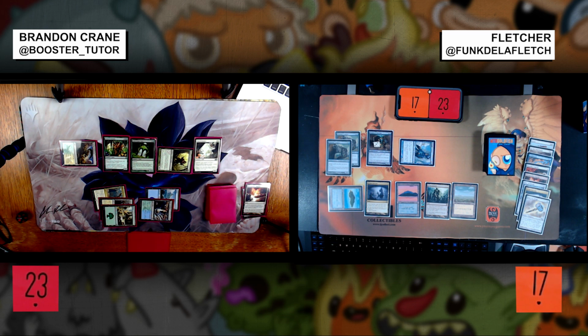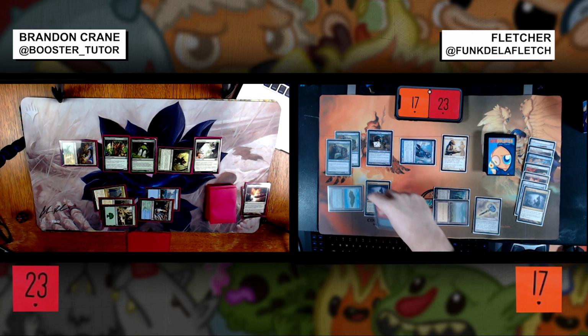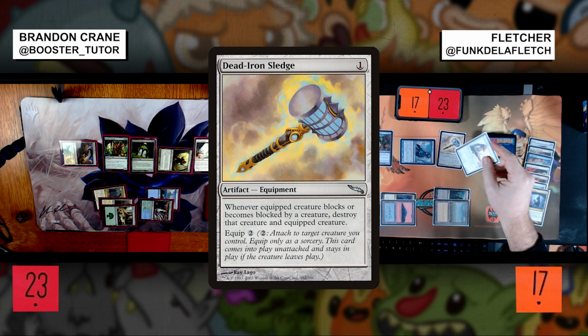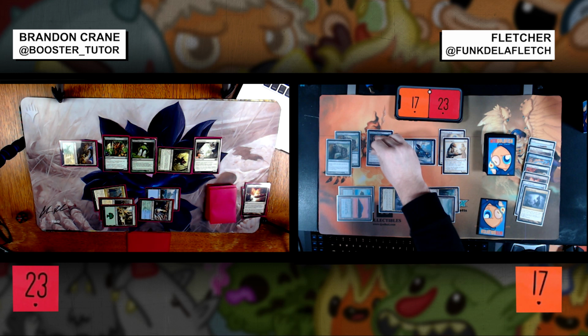So I'm gonna discard it because I'm gonna pick it back up here with the Leonin Squire. There you go. I get the hammer back. Play the hammer for free. Oh, yeah. And then I'm going to go ahead and equip it to the Squire. Whenever equipped creature blocks or becomes blocked by a creature, destroy that creature and the equipped creature. And there's one, two, three, four artifacts. Open up to a... Self-destruct.